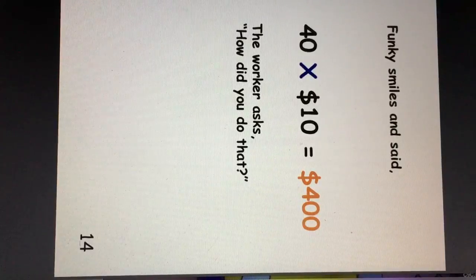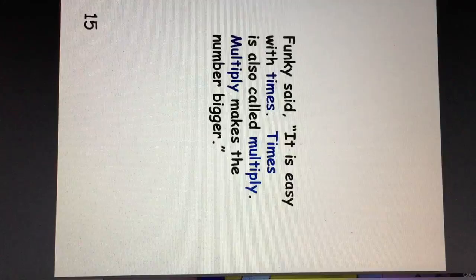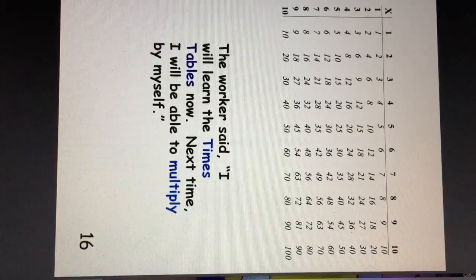The worker asks, "How did you do that?" Funky said, "It is easy with times. Times is also called multiply. Multiply makes the number bigger." The worker said, "I will learn the times tables now. Next time I will be able to multiply by myself."